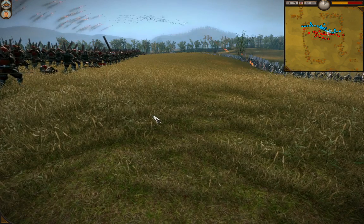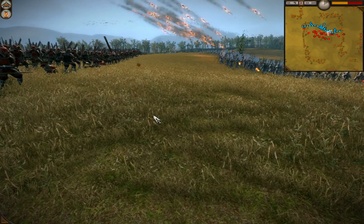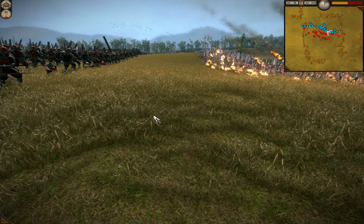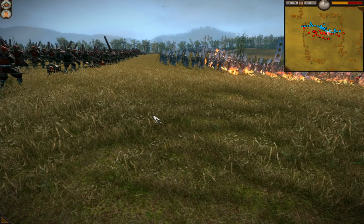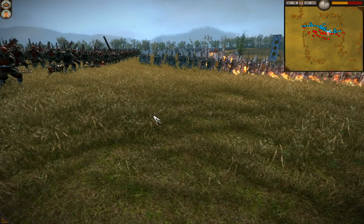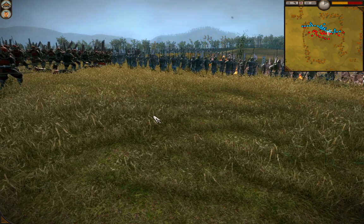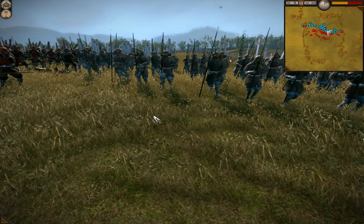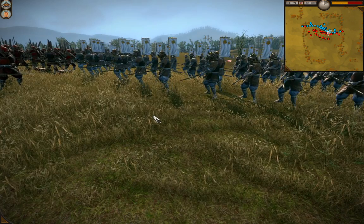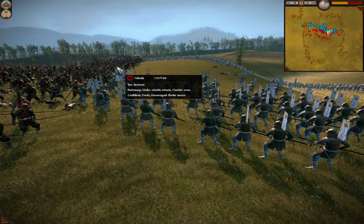So the different types of Japanese swords: the chokuto, the tsurugi, the tachi, the odachi, the katana, the katate uchi, the wakizashi, and the naginata. So it wasn't just katana.